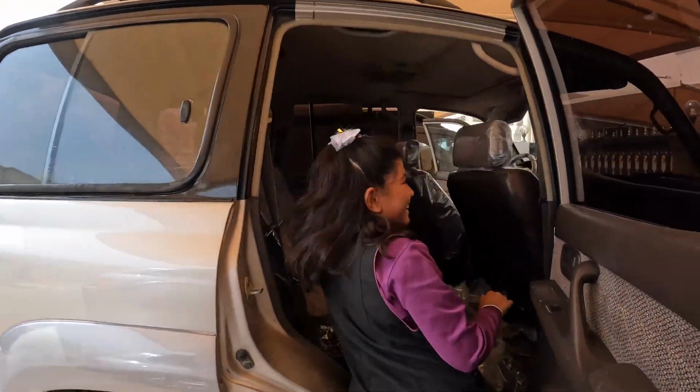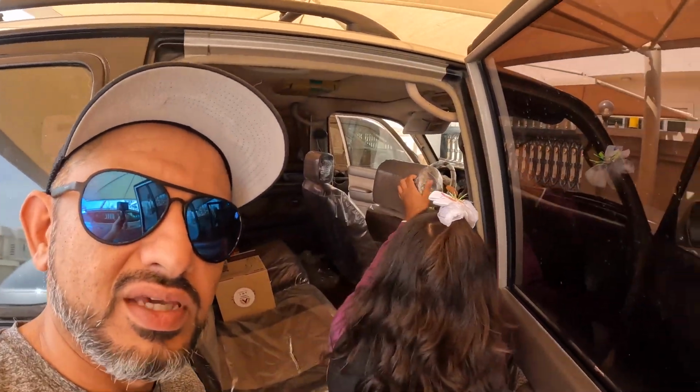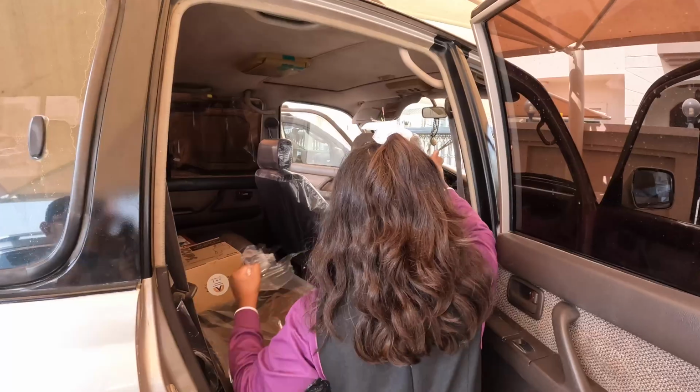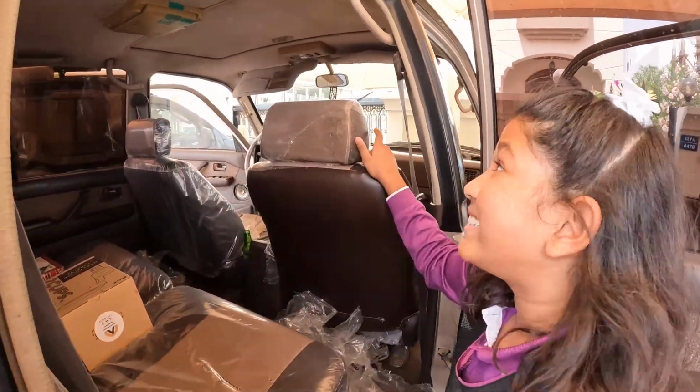So I got a little bit of help. Sajid just got back from school. She's helping me remove everything from this car. Are you enjoying this? It's very satisfying.